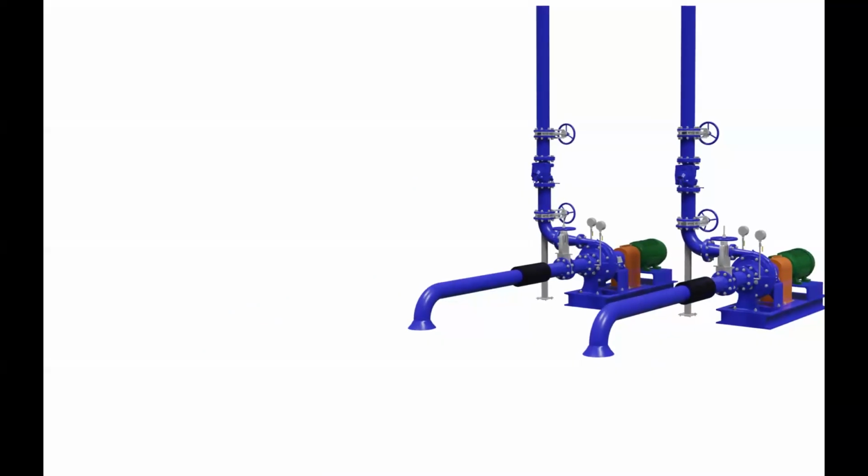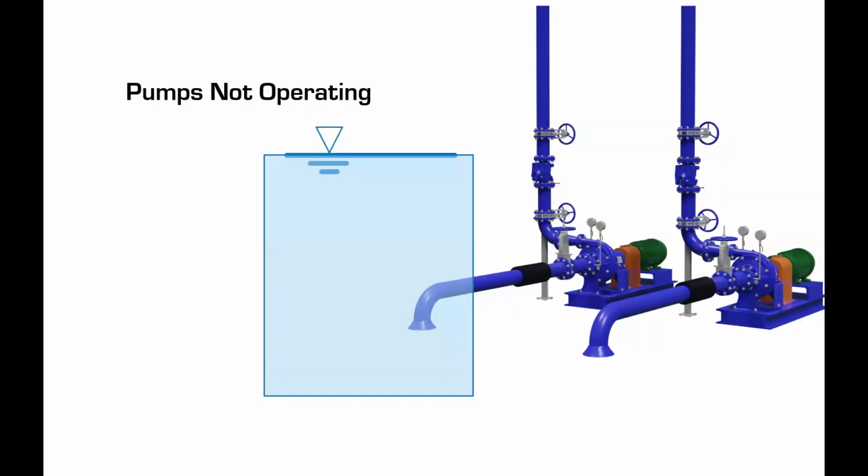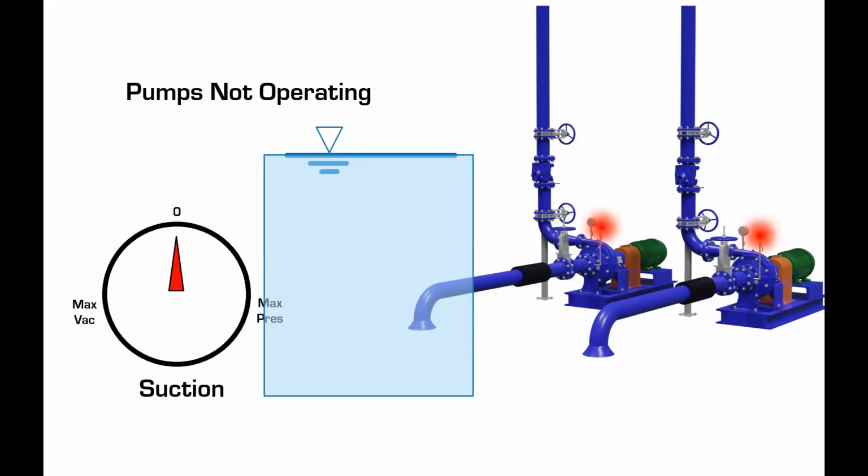So let's take a look at these two pumps. They've both got individual suction lines. The pumps are not operating right now. And we have a tank in front of these pumps, and the level is there. And the suction gauges are on these pumps.